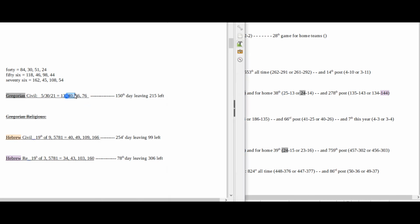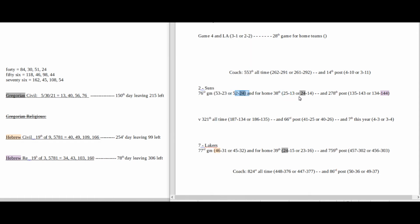Today with 40 date numerology on the Gregorian, 40 sums to 24. Suns would get their 24th loss as they sit on 24 road wins, as Lakers get their 24th home win to go with. Lakers coach, it's his 824th all-time game. 824, Kobe Bryant numbers, 824.